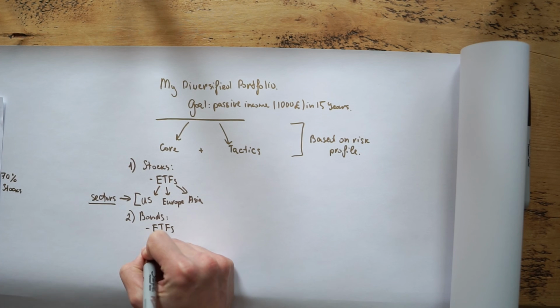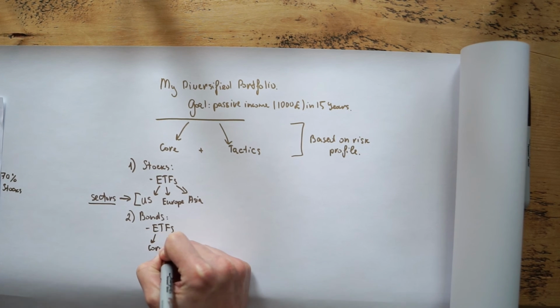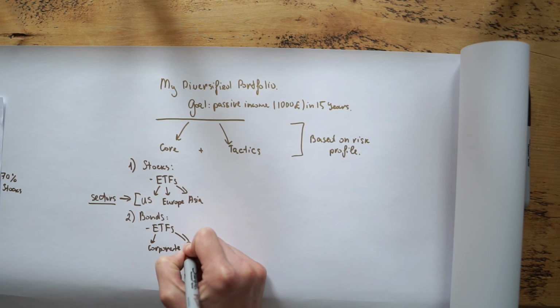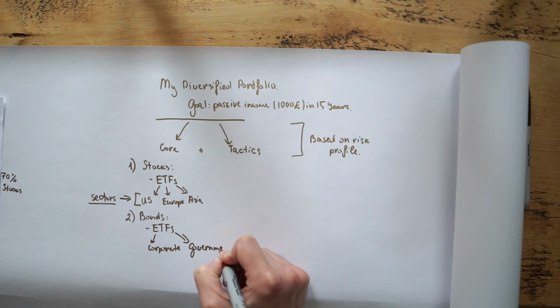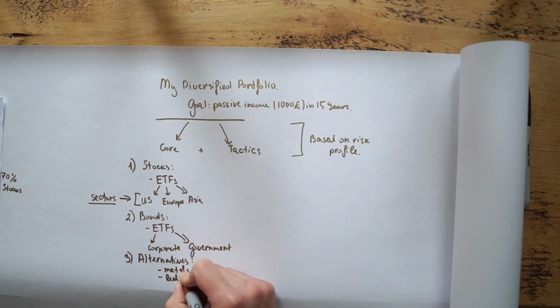Same with bonds. For now I cover this part with funds, and this is a separate discussion and decision if they should be funds or not, but here could be corporate, government bonds and other. Next is alternative investments, and here I invest in metals and real estate.